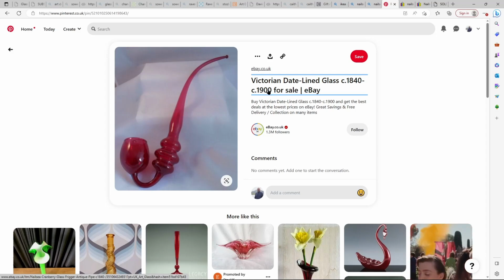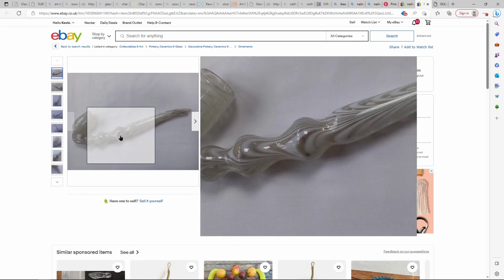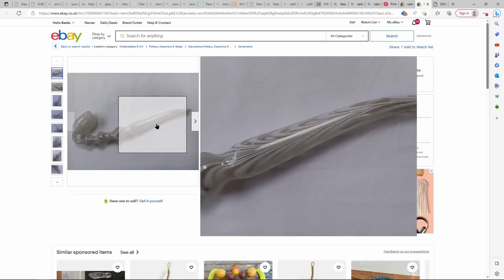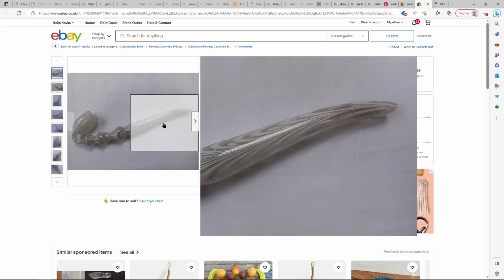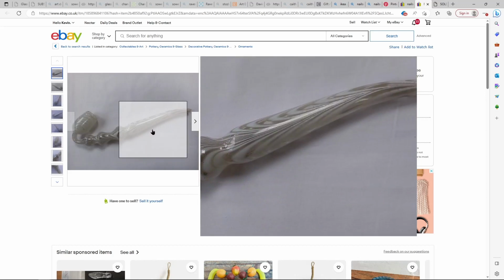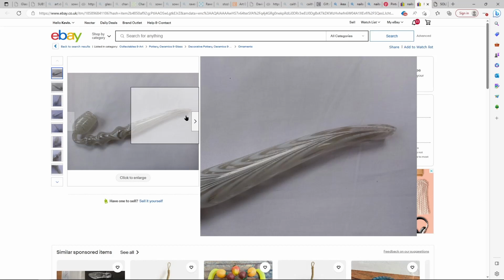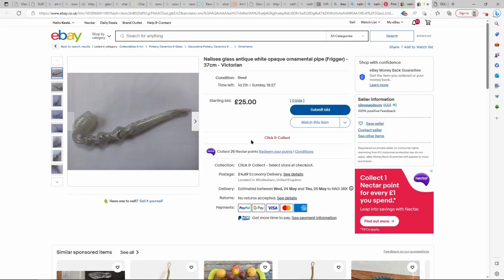I did have a look on eBay to see if any were for sale. Just this one, which is a very different looking beast. Looks like it might have the end of the pipe broken off there, but it is a nice patterned one with this pulled pattern here. But yeah, they want £25 for it, and they're saying it's Victorian. It's 37 centimeters long, so it's about 15 inches long, so it's quite a bit of it there, even if a bit of it's missing. But yeah, they're still saying it's Victorian. I've seen some other people saying it's Victorian in here as well. So yeah, I haven't got any proper references. Victorian is the best I can do, really.